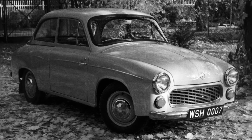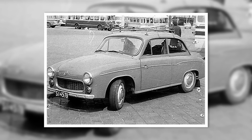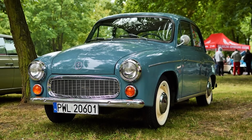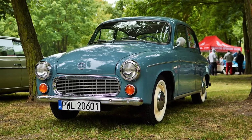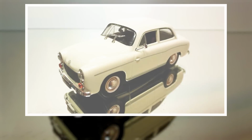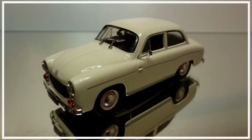The Syrena 104 played a crucial role in the daily lives of many Polish families. It was used for commuting, errands, and even long-distance travel. While it was not a luxury vehicle, its practicality and reliability made it a valuable asset for its owners. The Syrena 104 also became a symbol of Polish ingenuity and resilience, representing the country's ability to create functional and accessible products under challenging circumstances.